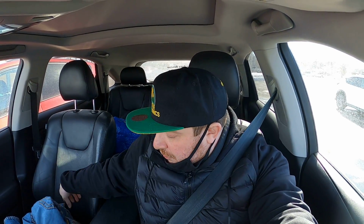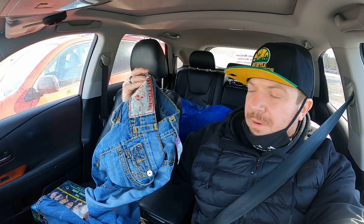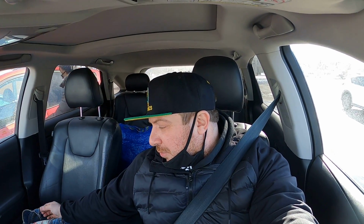I got these True Religion jeans right here, size 38 waist, and I'm not sure what the length is, but they were priced $8.19. I mean, I can still list them. They're in very good condition.